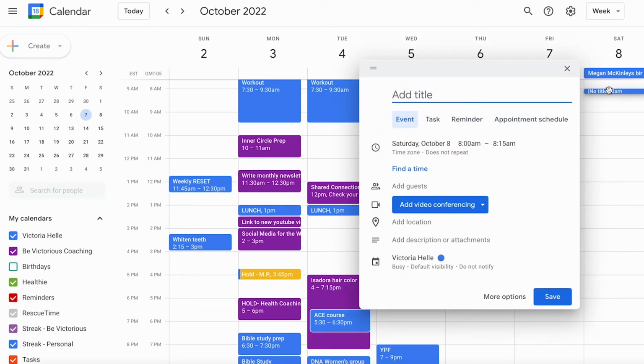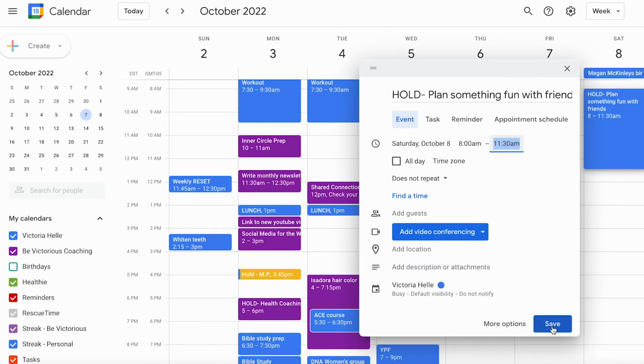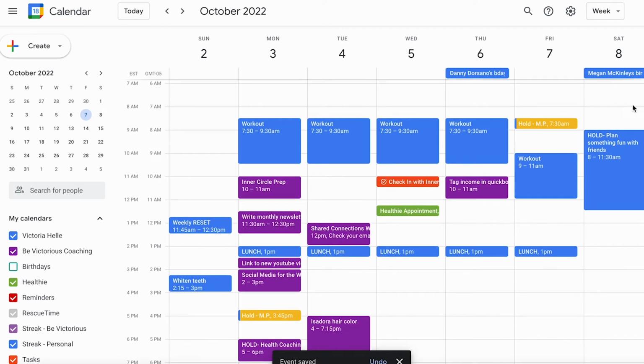Let's just put a hold. So I'm going to say hold, plan something fun with friends. And we're going to make that, I don't know, let's just put a big block in there. Why not? That'll be in blue. That's a fun personal thing, right? It's my friend Megan's birthday that day. So, hey Megan, maybe we'll do something for your birthday.